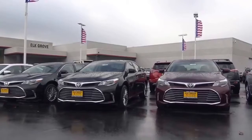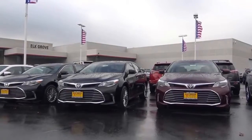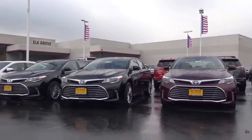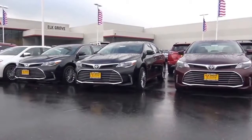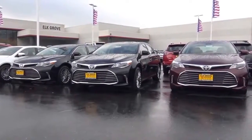It comes with HID headlights, an 11 speaker audio sound system, as well as tri-zone automatic climate control. Now, with the new styling of the Avalon, they changed the grille a little bit. It's now a little bit bigger, and they also changed the turn signals as well. It certainly looks a lot more like the new Camry, in my opinion.